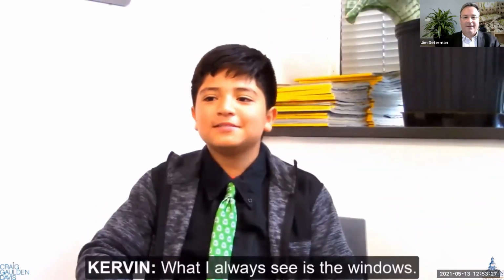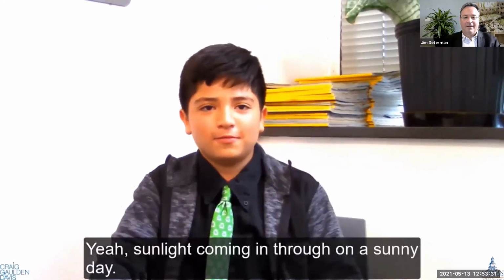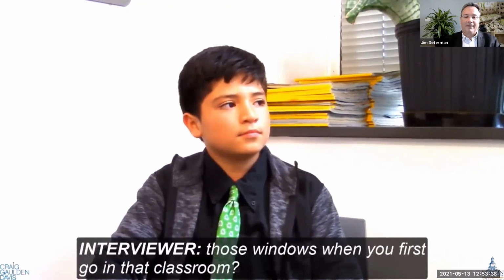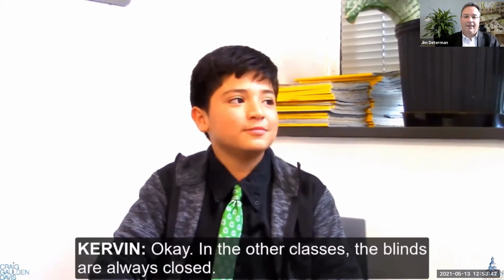What I want to see is the windows. There's so much light coming in from outside. How does that compare to other classrooms? Those windows, first go in that classroom. And then in my other classes, the blinds are always closed.